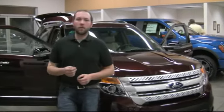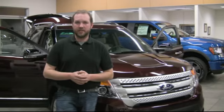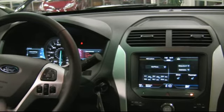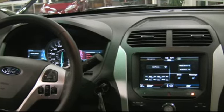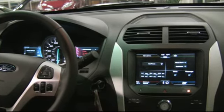We're here at Reynolds Ford in Edmond, Oklahoma to show some of the interior features, and more specifically, the Microsoft My Ford Touch system. We're here inside the new 2011 Ford Explorer to demonstrate some of the new technology features that are finding their way into all the Ford vehicles for the 2011 model year. The system that you're viewing in front of you is called My Ford Touch. It has integrated Microsoft Sync as well as the new feature which gives My Ford Touch its name.